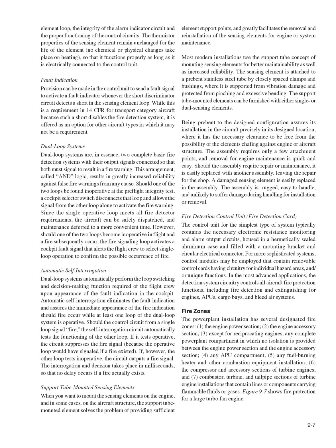Support tube mounted sensing elements. When you want to mount the sensing elements on the engine, and in some cases, on the aircraft structure, the support tube mounted element solves the problem of providing sufficient element support points, and greatly facilitates the removal and reinstallation of the sensing elements for engine or system maintenance. Most modern installations use the support tube concept of mounting sensing elements for better maintainability as well as increased reliability.